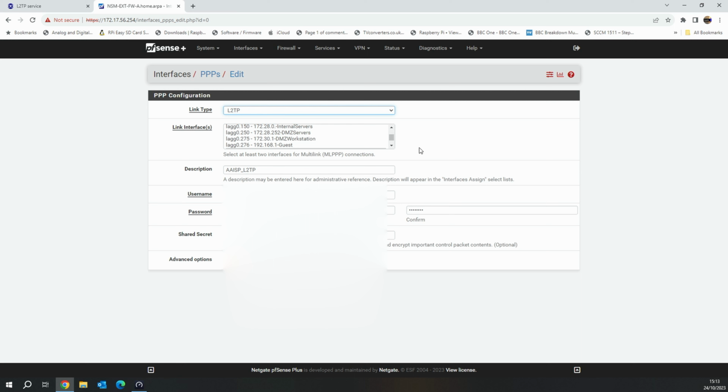This is where, because I've got two physical internet connections, my main full fibre connection and my 5G backup connection, if the main full fibre connection goes down, it automatically fails over to 5G. This L2TP service will automatically fail over. That means inbound things like a VPN will still work, and it's a seamless experience for sites like VPNs and everything like that.